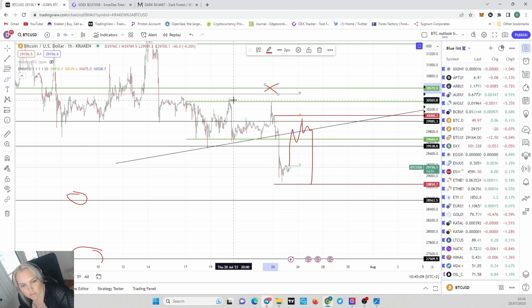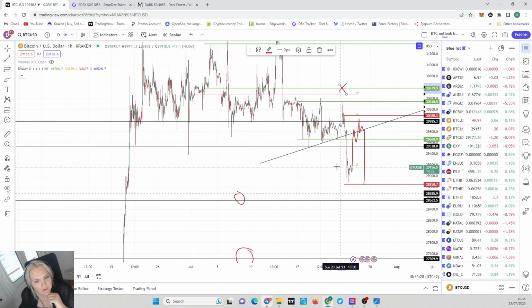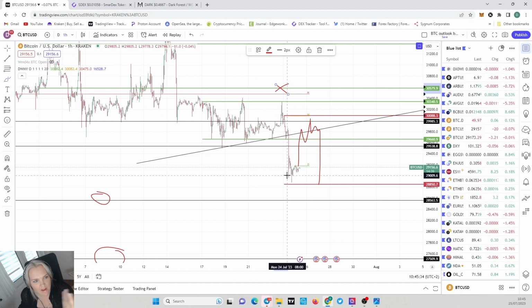We have FOMC tomorrow. The last couple times, it hasn't been as volatile, especially for BTC. Doesn't mean anything. It has definitely calmed down a lot, the volatility, at least in crypto, during those days. But I think this week, especially with this really, really tight range that we had breakdown, I think we could see definitely some sort of fuckery on that day. So just be wary of that when you choose your position size.